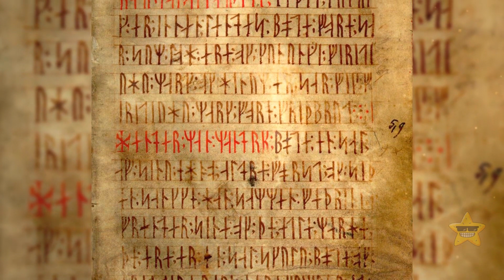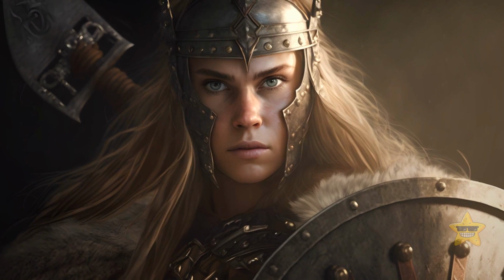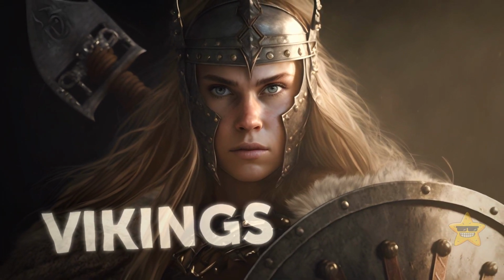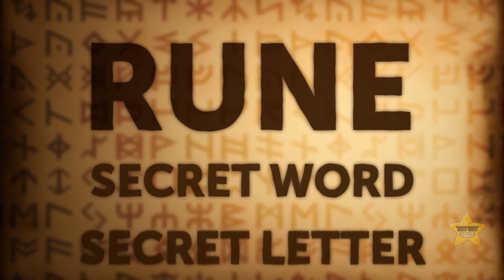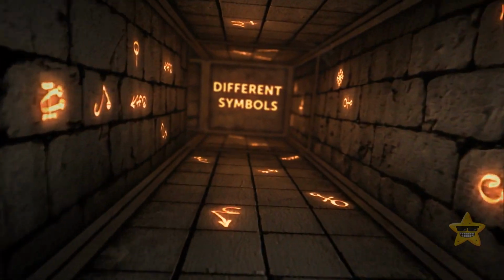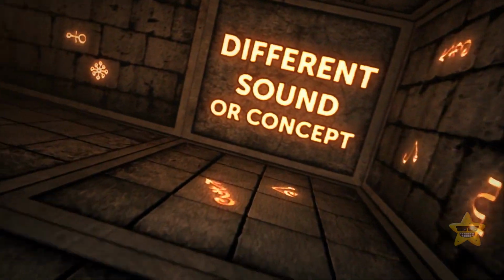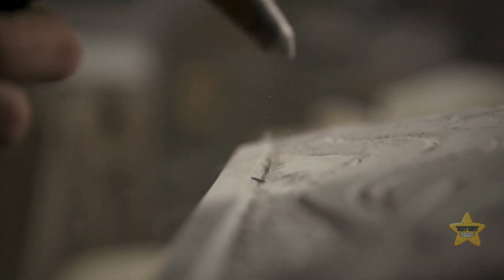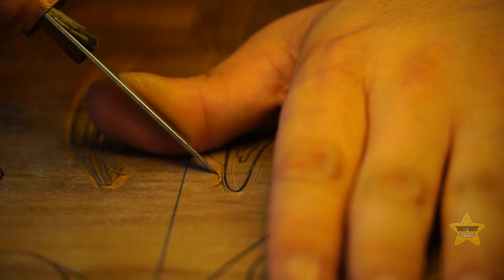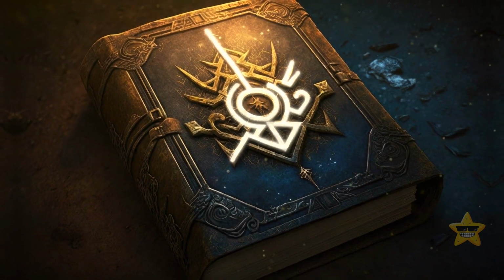See these weird drawings that Gloria stumbled upon back then? They're officially called runes, and they were a system of writing used by Vikings, an ancient Scandinavian people. The word rune itself translates to secret word or secret letter. Runes were made up of different symbols, each representing a different sound or concept. These symbols were carved into stone or wood and were often used for inscriptions and messages. As an important part of Viking culture, they were used everywhere, from spiritual texts to everyday communication.